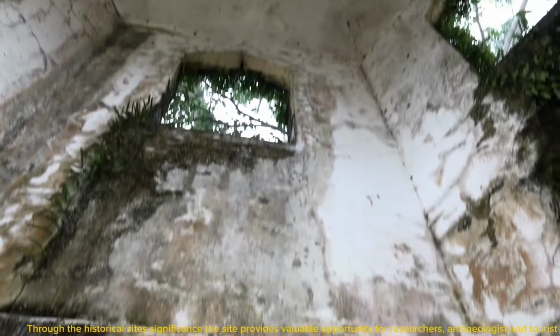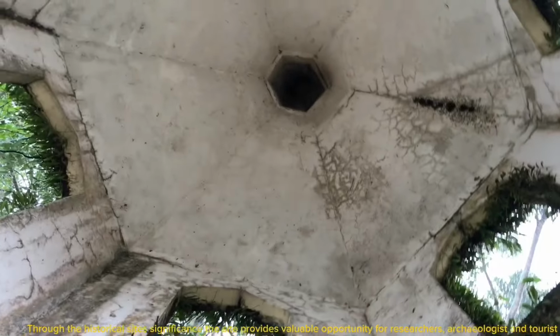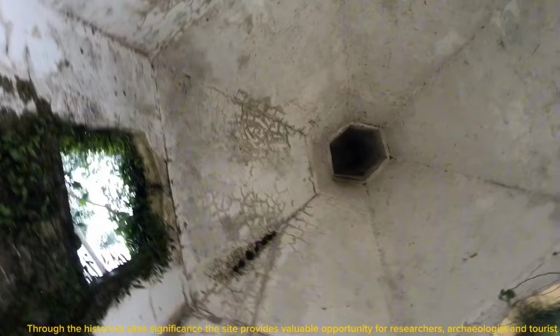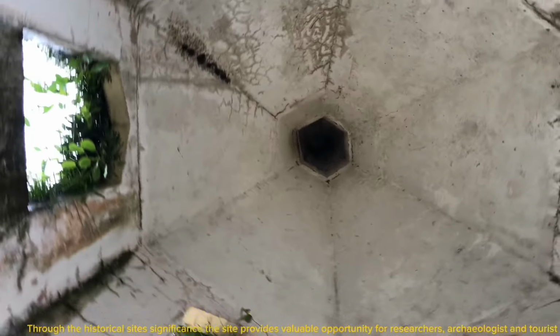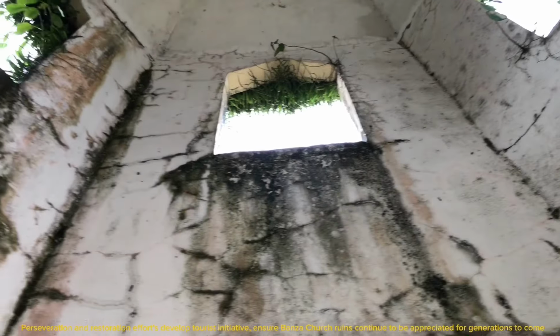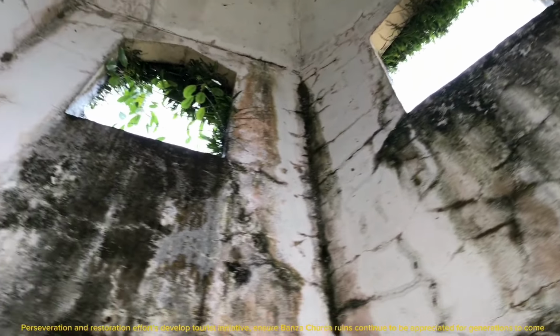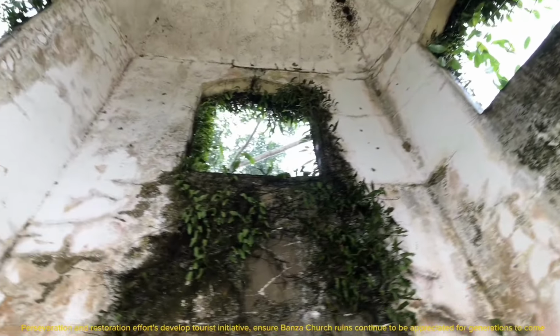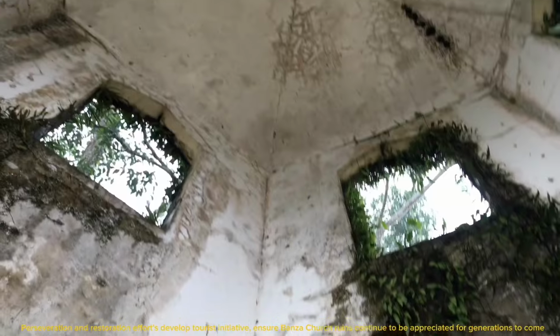Through its historical significance, the site provides valuable opportunity for researchers, archaeologists, and tourists. Preservation and restoration efforts develop tourist initiatives. In short, Banza church ruins continue to be appreciated for generations to come.